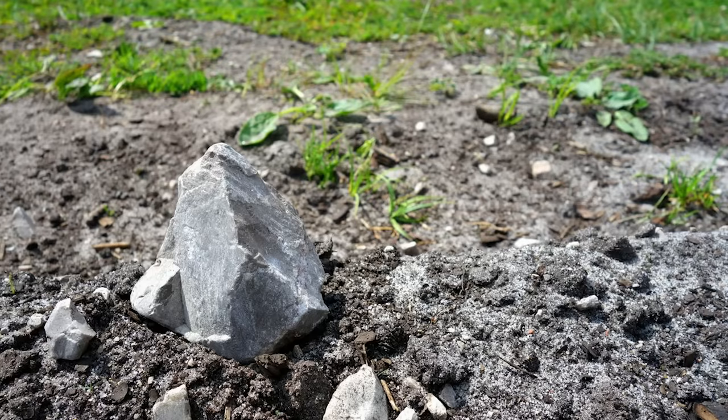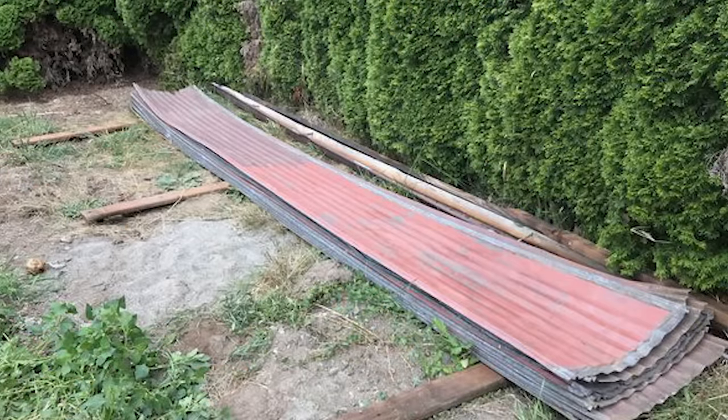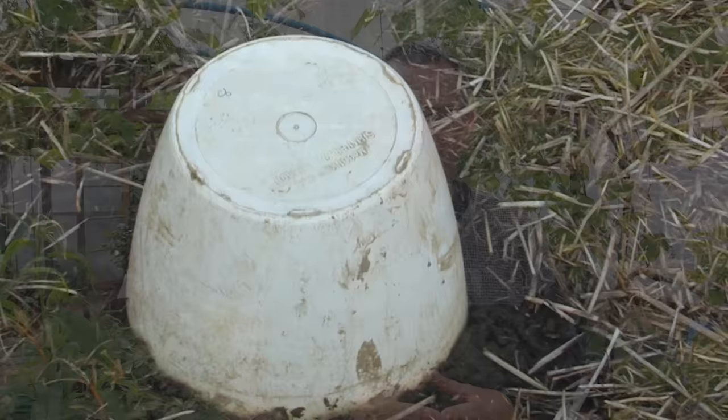Slug control method number two. Now, we can trap slugs in the garden by placing some rocks or upturned planks, tin sheeting or even plastic pots, because as we've already discussed, slugs don't have a shell on their back, so they hide away during the day.